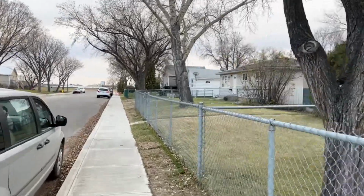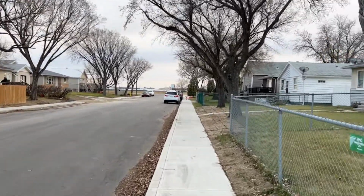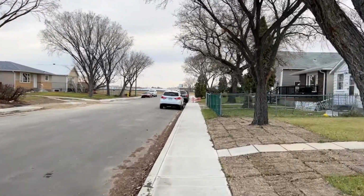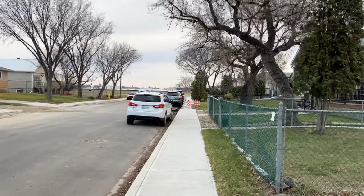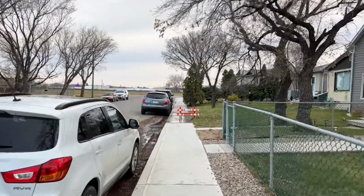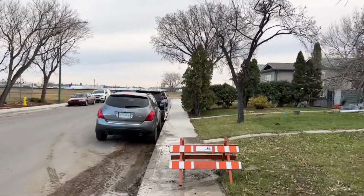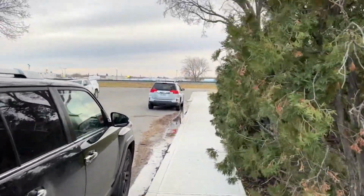Hello. Handsome dog. More fresh sidewalk here. I don't know why there's water on the sidewalk. Sort of water main break, maybe? Oh yeah, that's exactly what it is. There's water bubbling up out of the ground there. If it was a little colder, that'd be a big ice problem there.